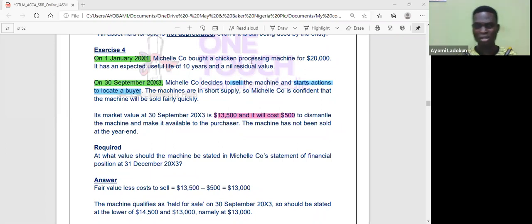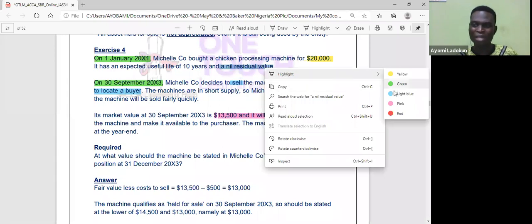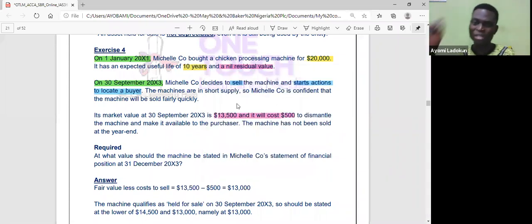Then I ask this question, where is the cost of this asset? It will tell you he bought it for $20,000. I pick it out. $20,000, fine. Do I have any residual value? It said nil residual value. Can you see? By the time you ask the right questions, those questions will supply your answers. So I have 0. Then what is my number of years? It will tell you. So I'll now say 20,000 divided by 10. I have 2,000. That 2,000 is my depreciable amount. I have to depreciate 2,000 every year.